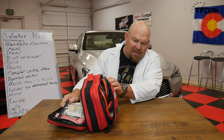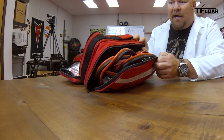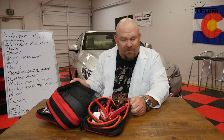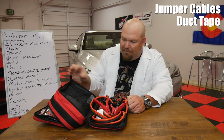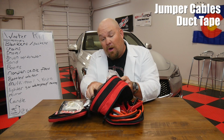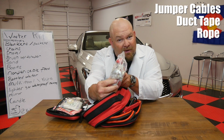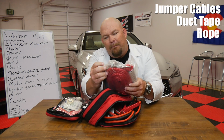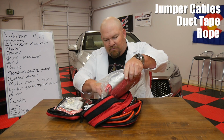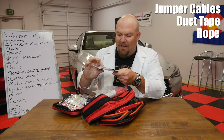Now this one is a AAA kit that I bought for my spouse at Costco a few years back. And right off the bat, you can see it comes with jumper cables, duct tape, really good rope. And this one has, if you look carefully, you can see right here, hooks, which are strong enough to get, I would imagine, most vehicles out of difficult, sticky situations.